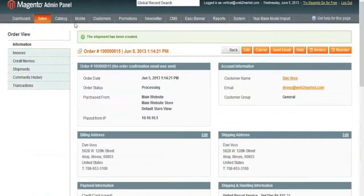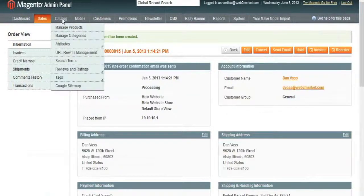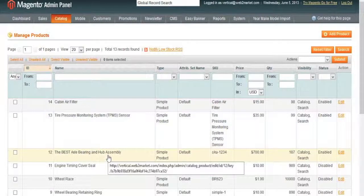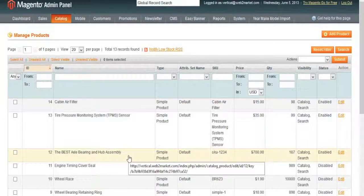Alright. The next area I want to look at is the catalog. So we'll go into the catalog and manage products. This is where all your products are going to be stored. Now most of the information is not on Magento because you're not maintaining and updating it. It's all in Show Me the Parts. But there are a couple areas that you can change. So let's look at that axle bearing and hub assembly we were looking at before.